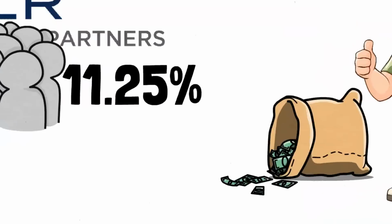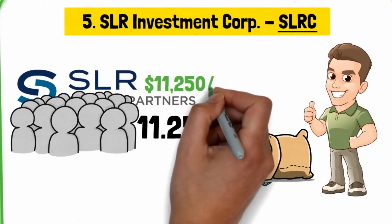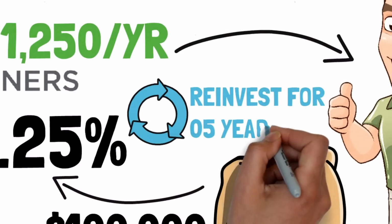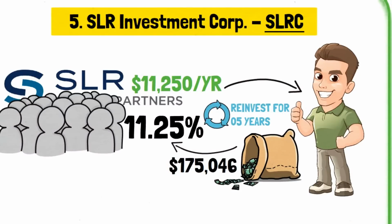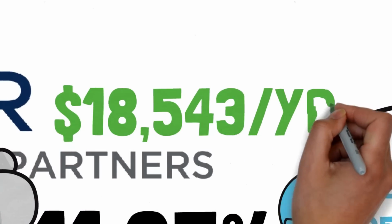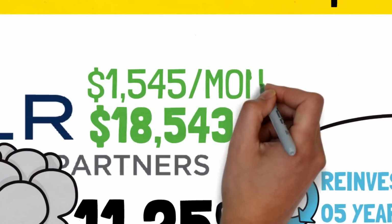This means with a $100,000 investment, it can pay up to $11,250 annually. By choosing to reinvest these dividends for 5 more years, John can watch his investment grow to $175,046. This increased value would then generate an annual dividend income of $18,543, which is about $1,545 per month.